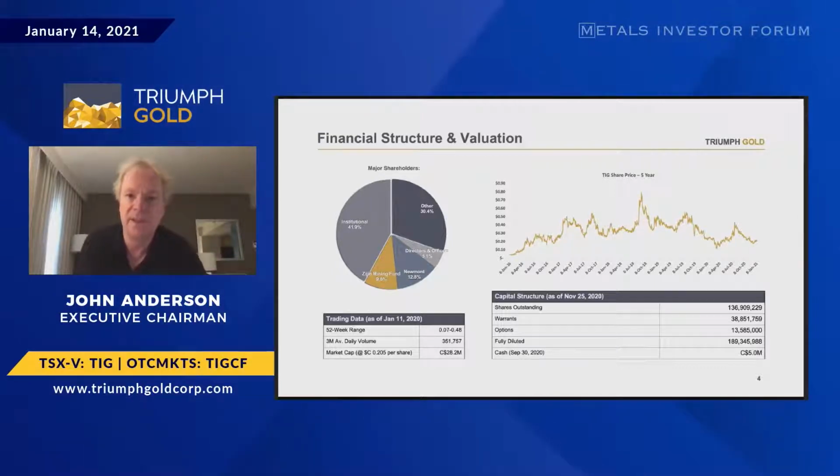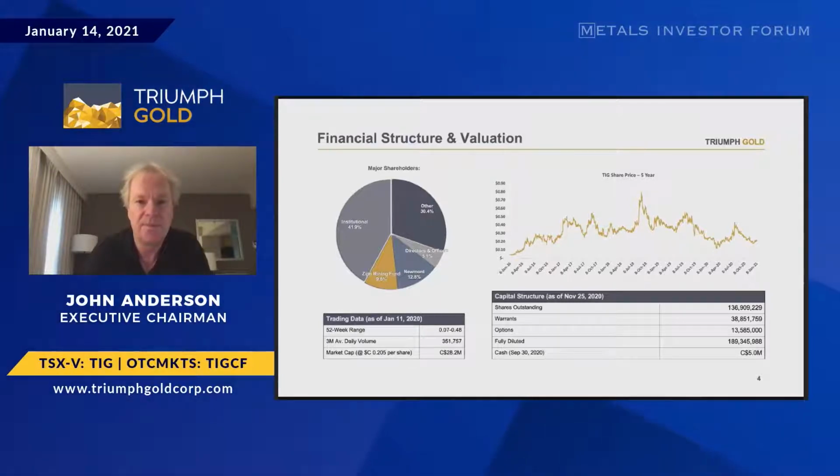Here's a snapshot of our financial structure. We've got 136 million shares outstanding. That gives us about a $30 million market cap. With the $5 million in cash, you basically have a $25 million enterprise value for the company. We have no debt. We've spent enough on our property to maintain it at least until the year 2043. Royalties, we've just got a 1% royalty on the underlying assets that we've got.